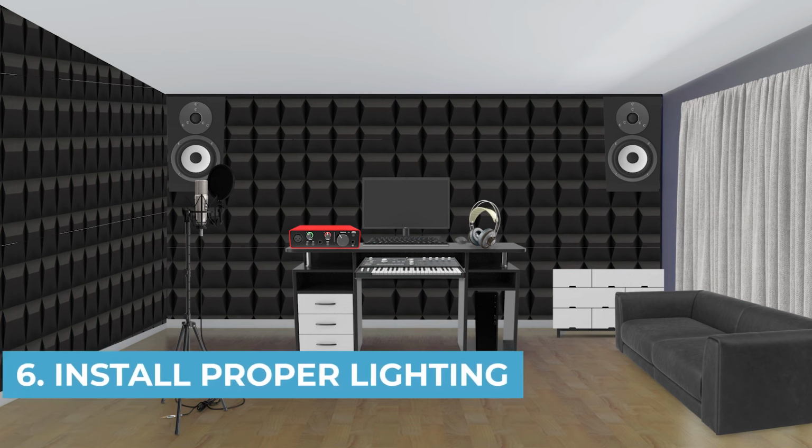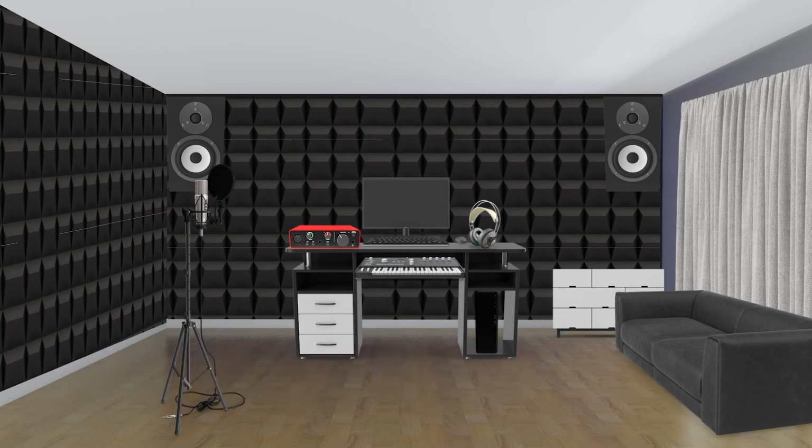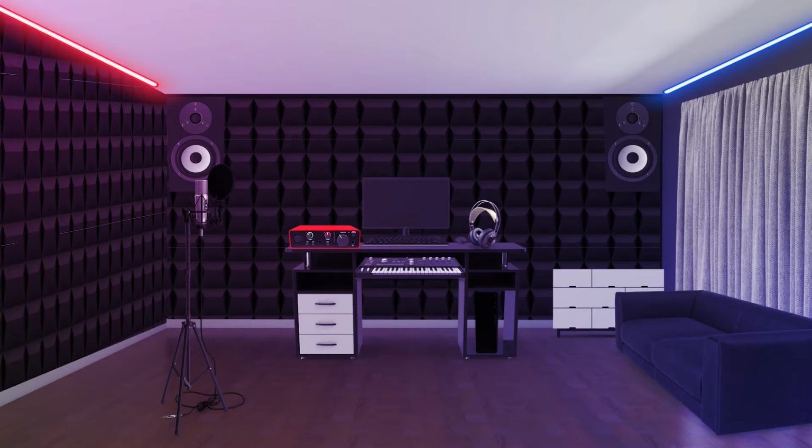Sixth, install proper lighting. Believe it or not, light plays a crucial role in a home recording studio. It creates an ambience of creativity and ease. Of course, proper lighting in a recording studio not only ensures you are able to see what you are doing, but also helps to set the vibe.